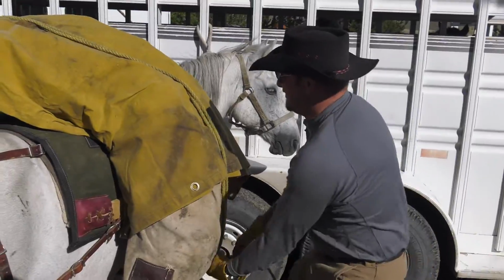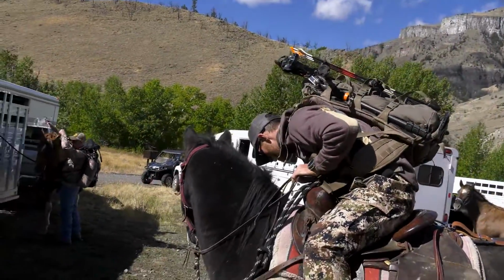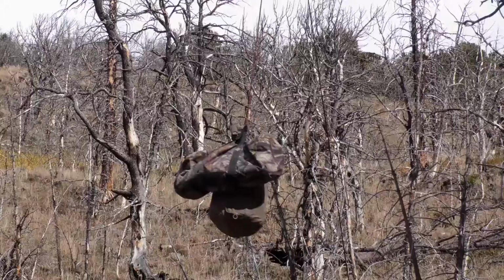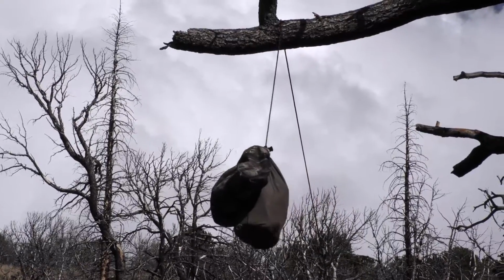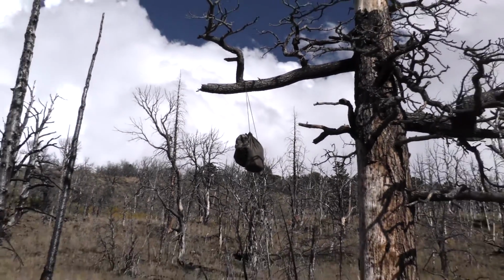Ready? So probably the first thing to consider before you even go out in bear country is food storage. What are some of the proper steps that I, as a hunter, or any other hunter need to take to properly store food in grizzly country? We'd like to reduce and minimize any conflicts we have with bears, so proper storage of attractants is huge.